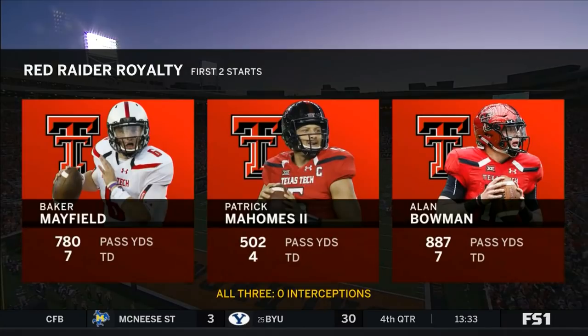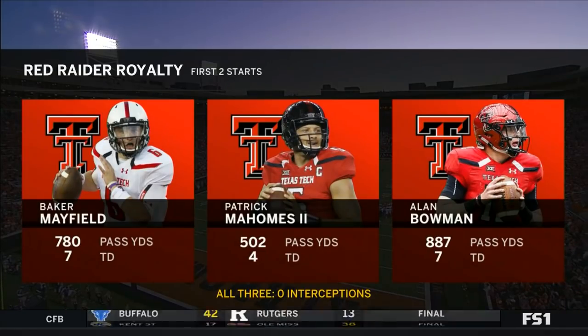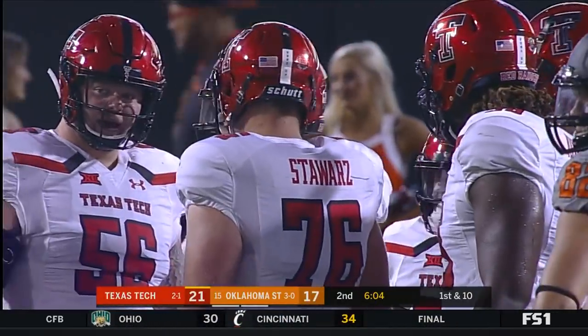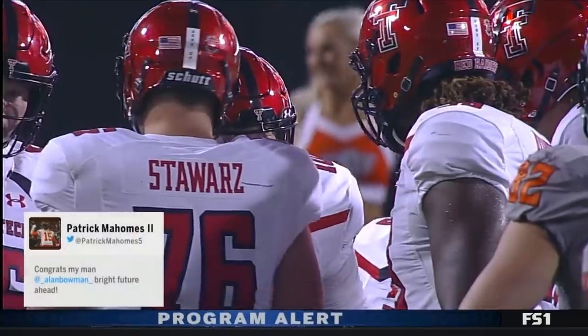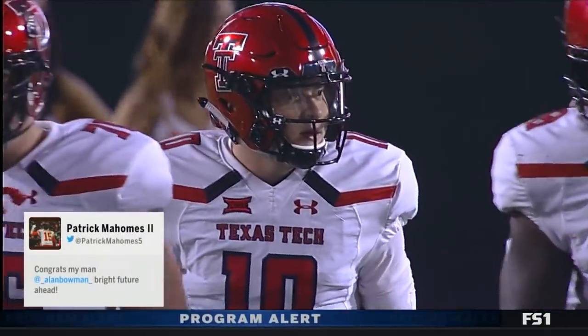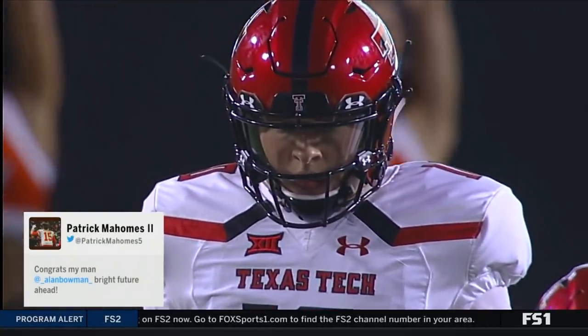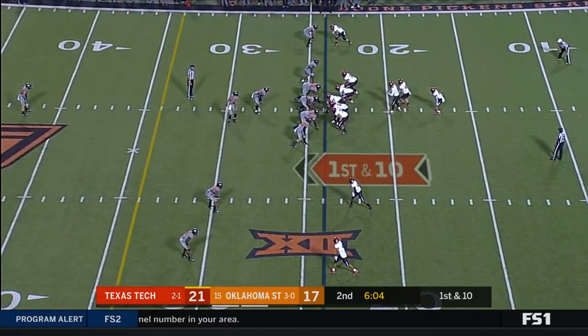We take a look here at what Bowman has done in his first 2 starts. Nearly 900 yards, 7 TDs. Hey, Baker Mayfield, people forget he started his career out here at Texas Tech. That's right. I mean, he had a heck of a game on Thursday night playing for the Browns. But the thing that stands out the most, which obviously we highlighted here on the graphic, is the 0 interceptions. This system allows quarterbacks to make plays, and they don't have to throw necessarily in tight windows. They don't have to necessarily break down defensive coverages, to read safeties, to read some of the things that happen. And as you can see right here, Patrick Mahomes clearly paying attention to his alma mater and Alan Bowman, and says, congrats, my man, you've got a bright future ahead. And I think so too. This young man has proven it. He belongs on this stage.